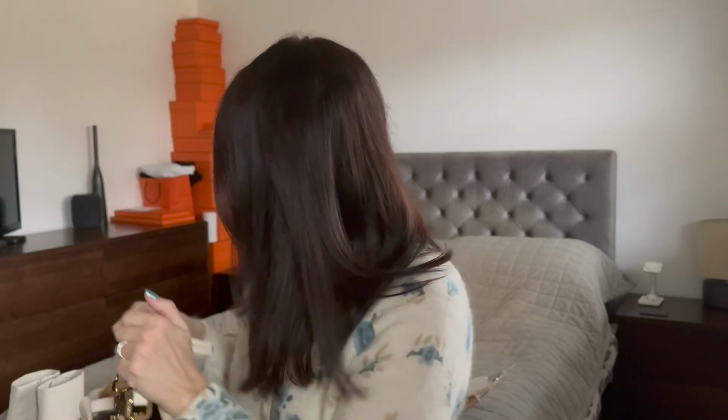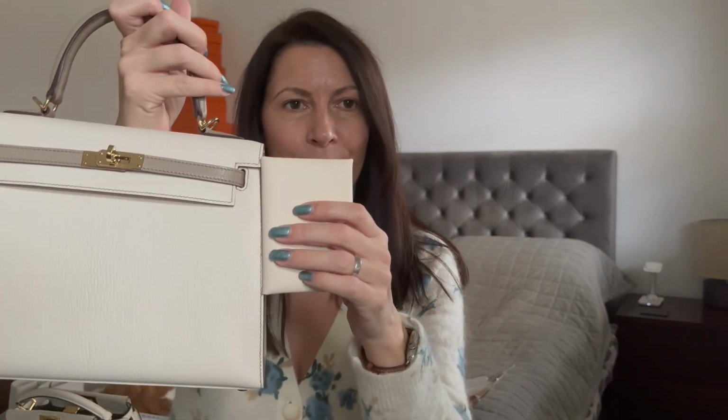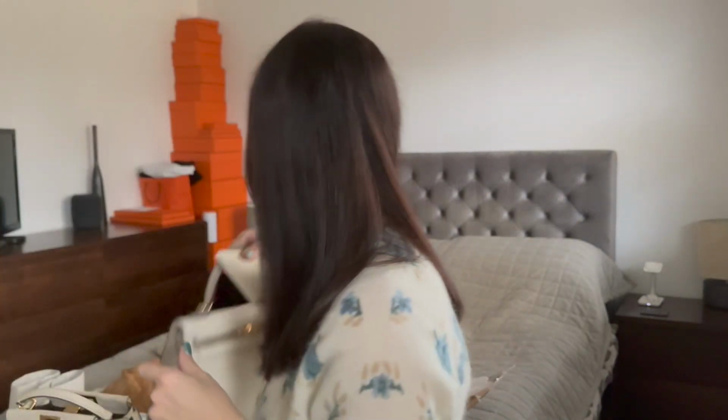But like I say, mainly I got it to go with this because I wanted a duo to match at least one of my Hermes bags. It's part of my cream phase.